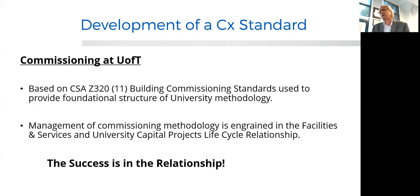At U of T, we base our building commissioning standards on CSA Z3 2011, and we use that. It's a foundation of all our methodology. Yes, we have moved a little bit around that based on who we are and where we are, but that is the basis of our standards. And the management of commissioning is really ingrained in the facilities and services and university capital projects relationship. I walk down to the executive director and she and I have a conversation about commissioning. We will walk out to a project manager and have a conversation about that together. If there's an issue, capital projects and operations goes through it together.